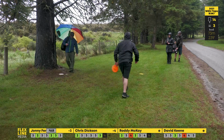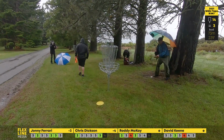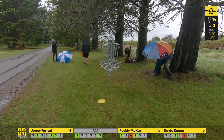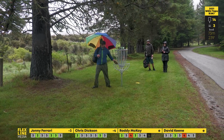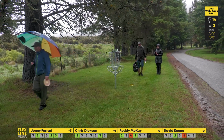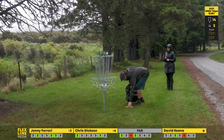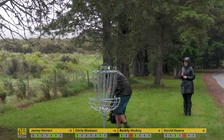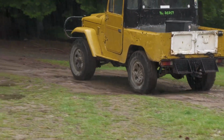Johnny tapping in for another par. Okay, so this hole's coming in at 3.19. 3.19? Yeah, slightly over par. Yep, and only 2 birdies on this hole for the round, which is and isn't surprising considering the weather conditions. Maybe we'll see something a wee bit better coming in on the next couple of rounds. That's it for us on the middle 7.